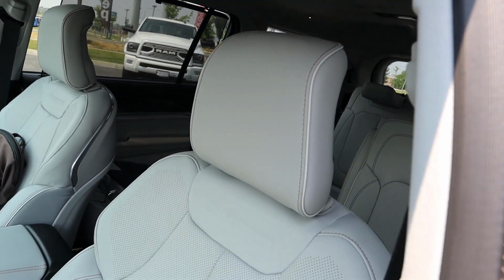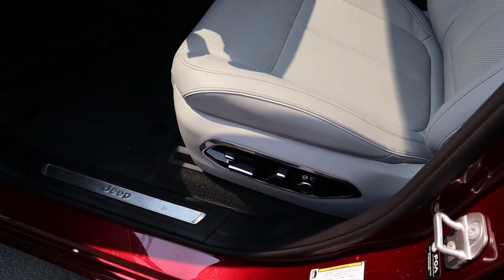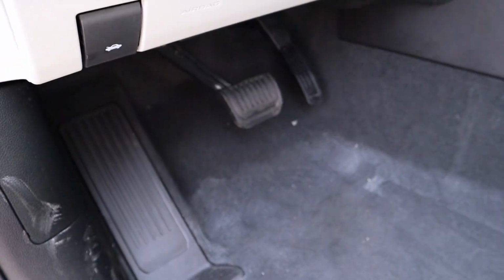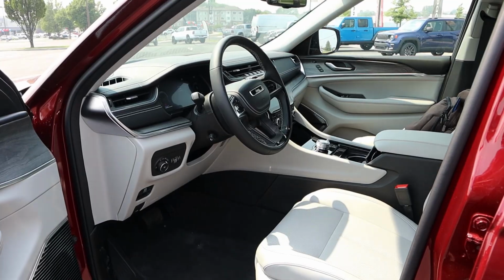Here is the seat at the front. So again, it says Overland on it, nice perforated leather, heated and cooled. You've got all your adjustments there on the side of the seat. And the pedals down below, and then we've got our light control just up above, and there's one more look before we pop in.